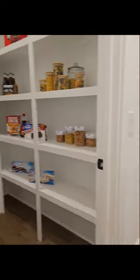Keeping storage for all of those great recipes that you want to try is not going to be a problem in this fabulous pantry. You've got some great entertaining options here. We've got the upgraded brick backsplash on this amazing butler's pantry right here between the kitchen and the dining room.